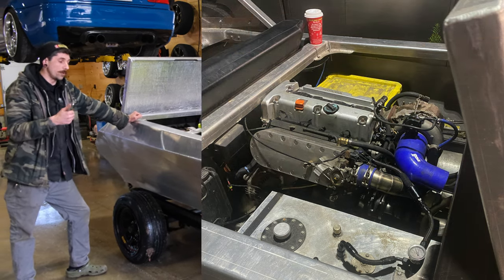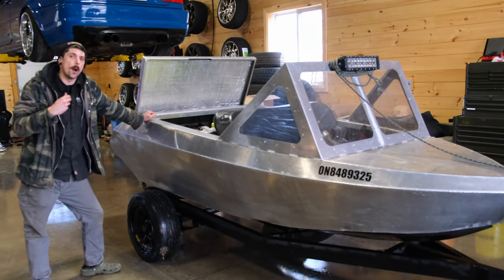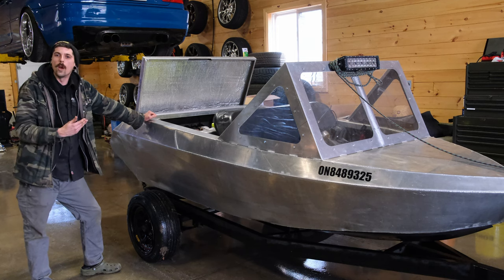A little overkill for the boost that it's running and the application and where you want the power on this thing. You want this thing to be up and out of the water instantly. We want that low-end power.